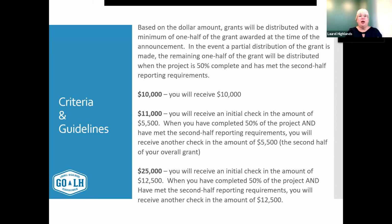So let's talk about those dollar amounts that you do get and how much you get when you get your check. Okay, so based on the dollar amount, grants will be distributed with a minimum of 1/2 of the grant awarded. So for me, it's easier to look at numbers and then be able to understand things a little bit better. So $10,000. You've been awarded $10,000. You're going to get a check for $10,000. $11,000. Well, you don't get 10,000 and then 1,000. You get half. So you're going to get an initial check of $5,500. And then when you've completed 50% of your project and you've met the second half reporting requirements, you're going to get that second half of $5,500, equaling a total of $11,000.